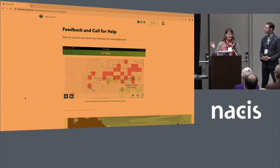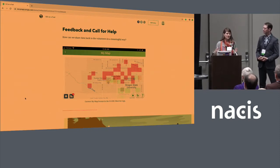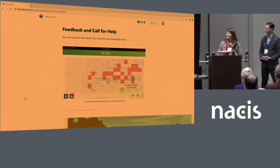So if you have any ideas on how to help us with that kind of interface at the end after they've collected some data, they can see what they collected. Right now it's just a pretty basic interface, but we would love some feedback on that.